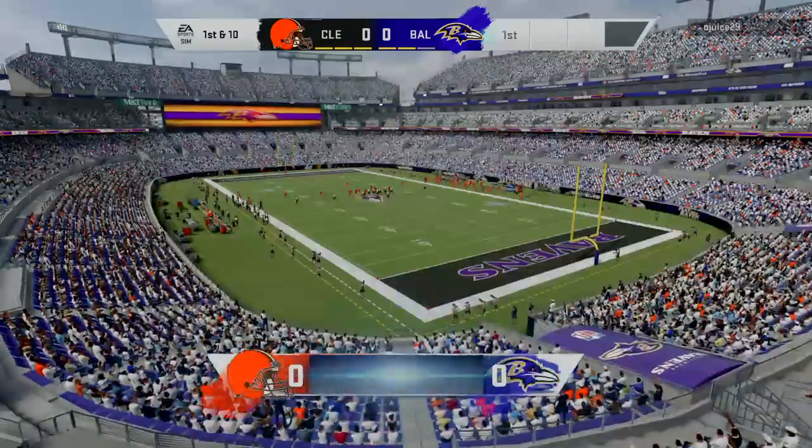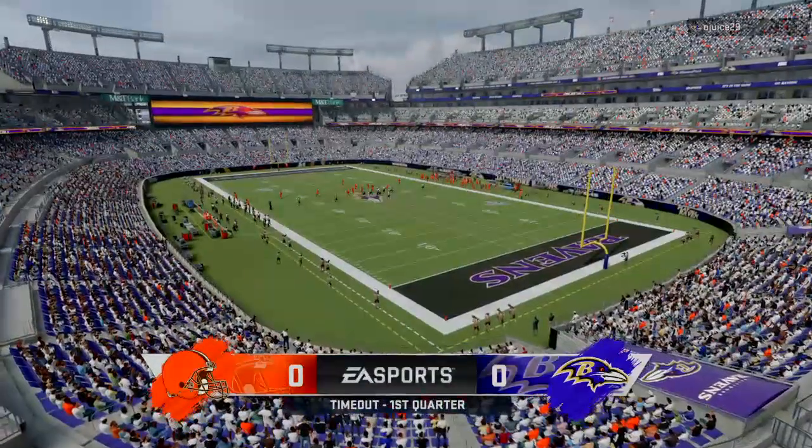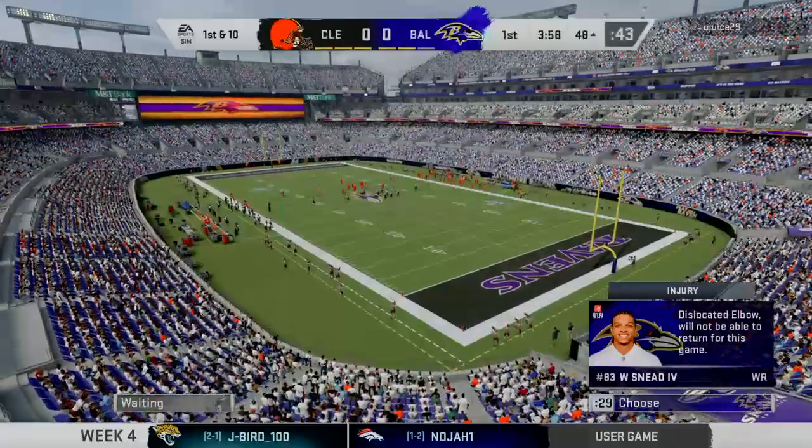So a 1st and 10 upcoming from Browns territory now at the 48-yard line.